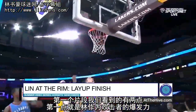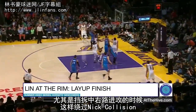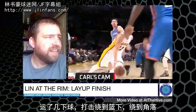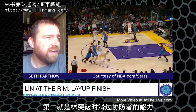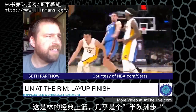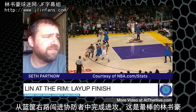So the two things you see about this play are, first of all, Lin's explosiveness of beating the man at the point of attack. Especially going right in the pick and roll. You see how he kind of drives right at, I believe that's Nick Collison's hip, gets really low to the ground, and then beats him to the basket, or beats him around the corner. And then the second thing is his ability to kind of slide by help defenders at the rim. This is the classic Jeremy Lin layup where he's kind of almost semi-Euro stepping on the right-hand side of the basket to kind of go inside the help defender and finish. And this is kind of the best of Jeremy Lin.